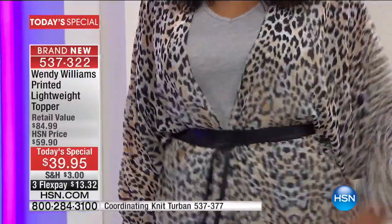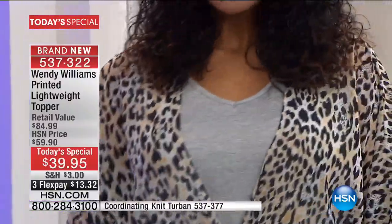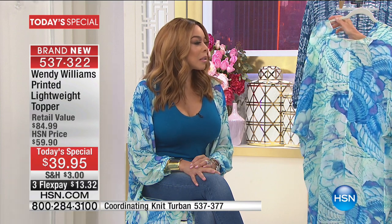And then this is so beautiful. This is the one you're wearing, Wendy, the watercolor. Isn't that stunning? And a gorgeous print. And you were involved from day one with all of the different prints.